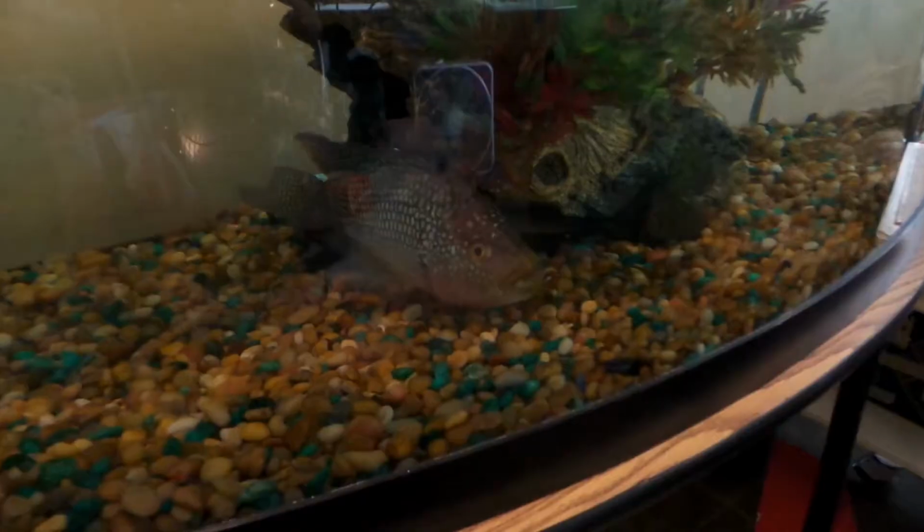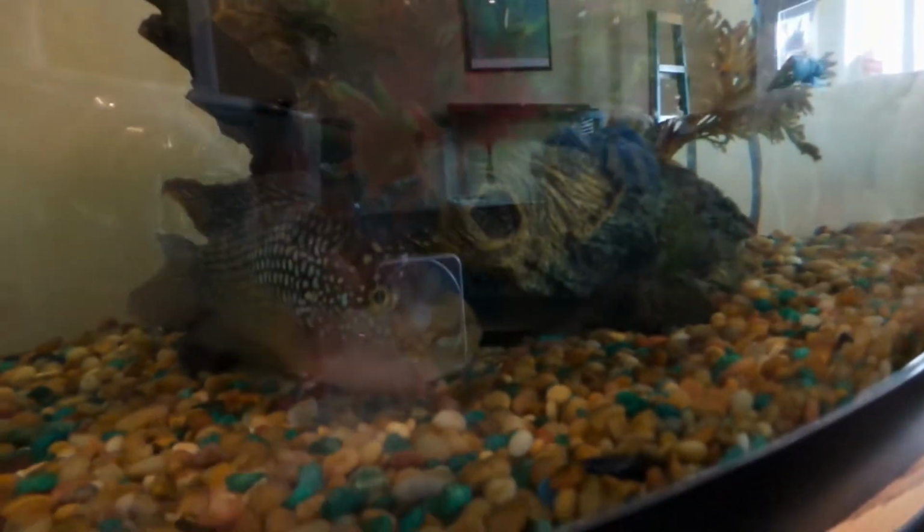All I had to do was turn the light off. He came out and is going just absolutely crazy. So yeah, I thought that was pretty cool. He ate 2 little pieces of shrimp and also a few bloodworms. By the way, there's the Jack Dempsey right there, and the Bitcher is in the cave right in there.